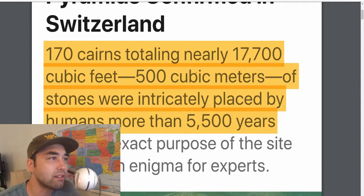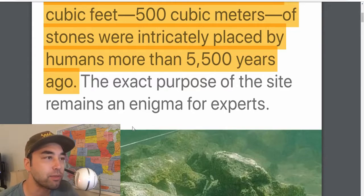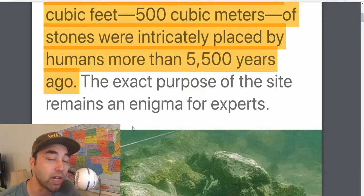So 170 cairns, totaling nearly 17,700 cubic feet, or 500 cubic meters, of stones were intricately placed by humans more than 5,500 years ago. So about 3,500 BC, very early Bronze Age. Again, this is about the time where we start seeing a bunch of graves pop up, people buried with certain artifacts like gold and jewelry. Which is very indicative of a few things, like some type of nobility, some type of belief in the afterlife, and a community that would support such burials.